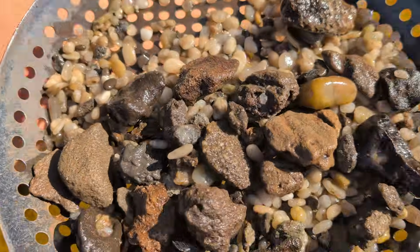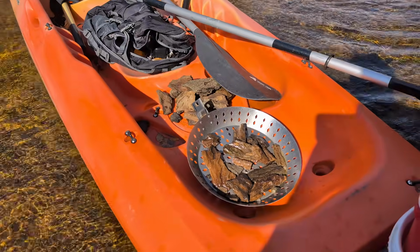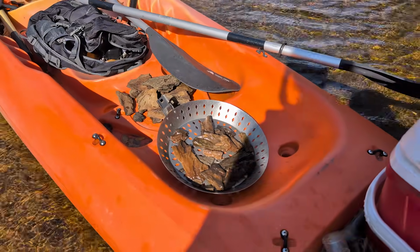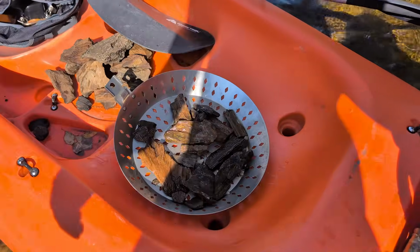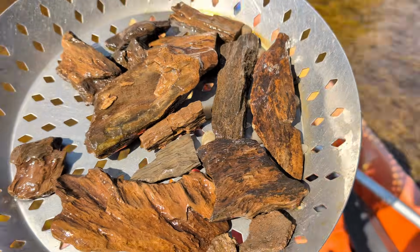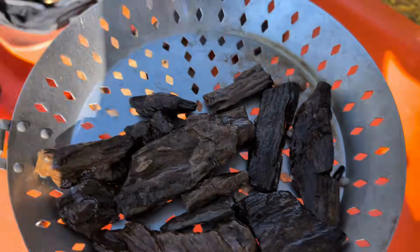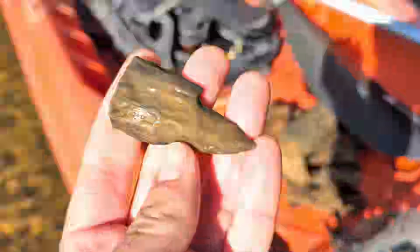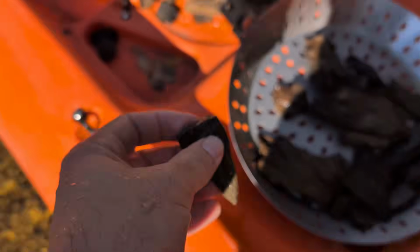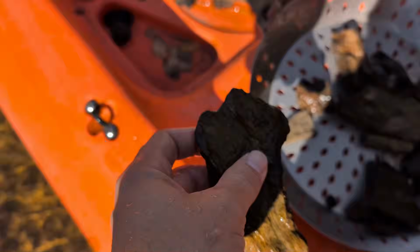All right. Not bad. So I decided to get in for a couple minutes in between sifting, and I started fanning with my hand more, and I pulled all of that out. A couple minutes. Look at all that. Oh, that's crazy. Look at that. Just beautiful pieces of petrified wood.